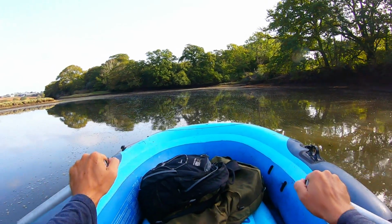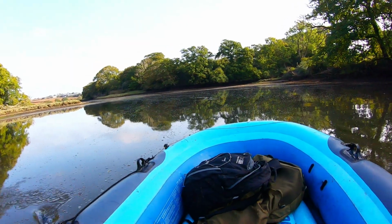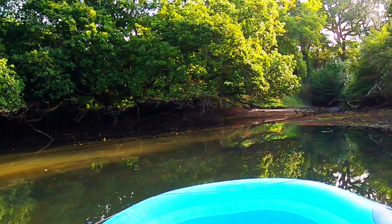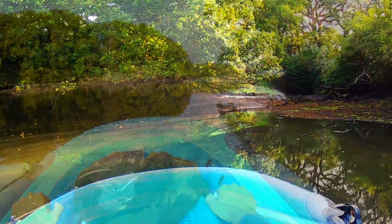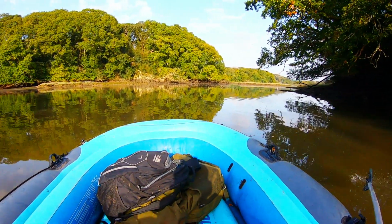That was a huge peak of spring tide. It's just a normal tide now. As you can see, it's now empty. You can just see the grass bank behind the branch. Thankfully all of today's route will be in full daylight.